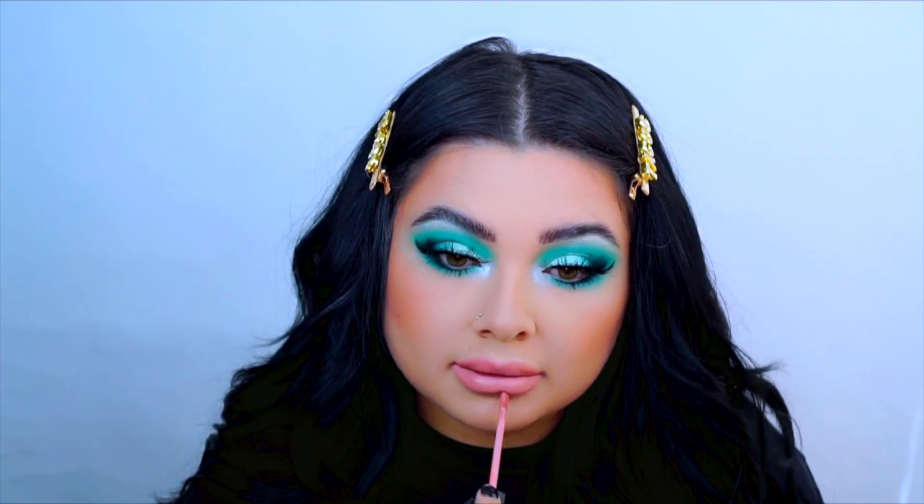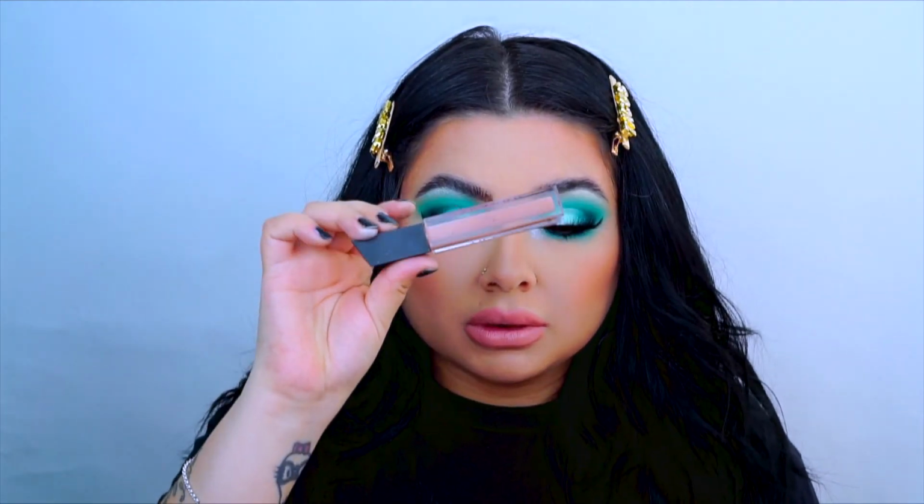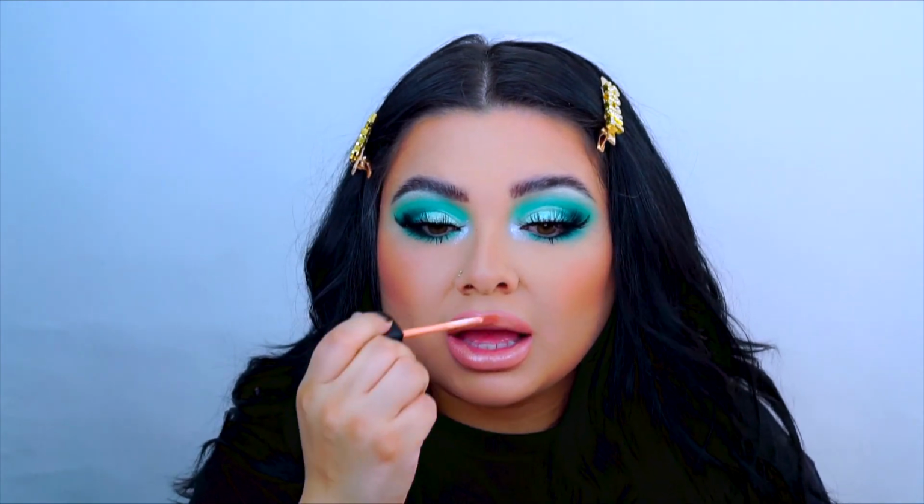But I kind of wanted to have a glossy lip for this look. So I'm going to apply that gloss on top of that, just to make it a little bit more nude and to make it glossy, as you guys can see.